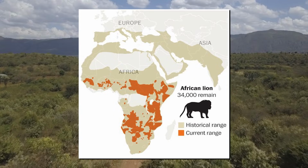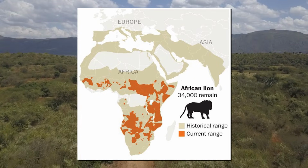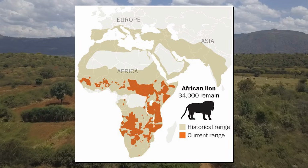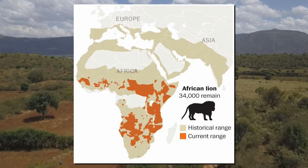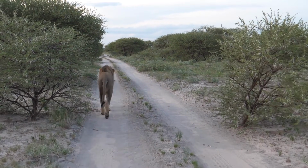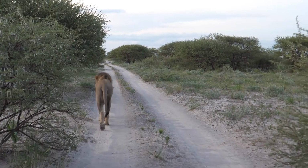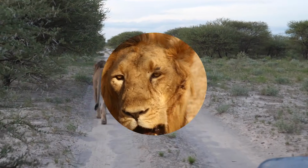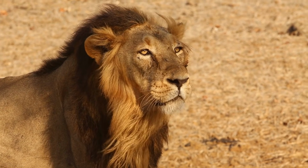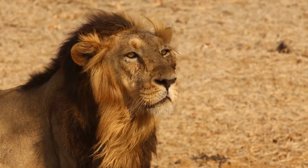Historically, lions would have been found throughout much of Africa and even in parts of Europe and Asia as well. Today, however, they have been pushed into more isolated pockets of their once vast natural range, with the remaining African lion population now only found in countries in sub-Saharan Africa. There is also still a small population of Asiatic lions found inhabiting a remote part of the Gir forest in India.